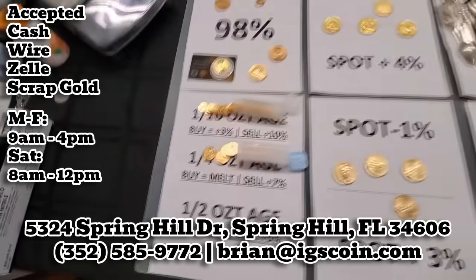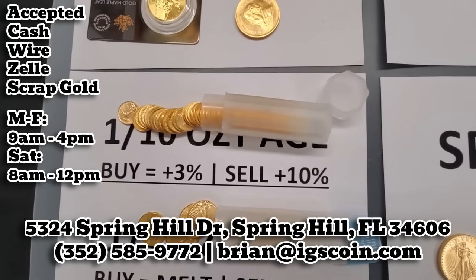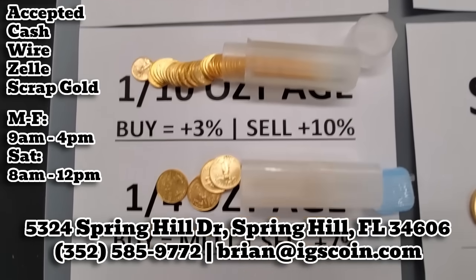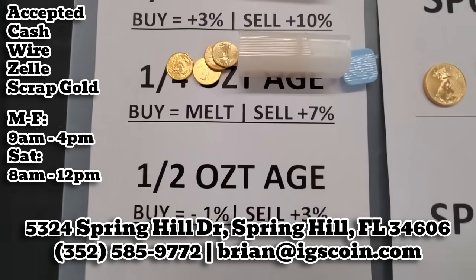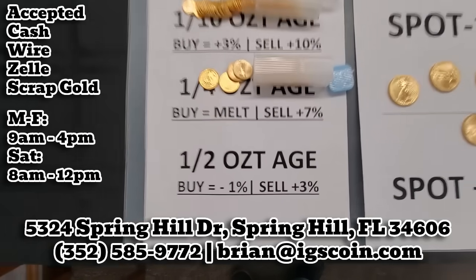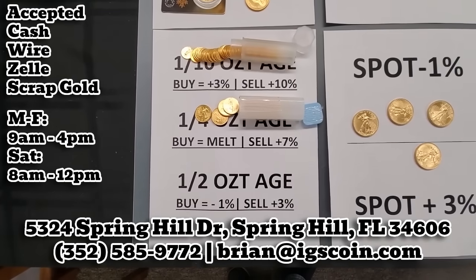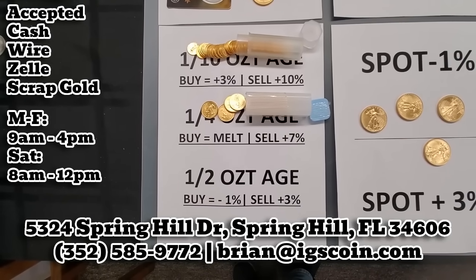Fractional gold Eagles. So 1/10 ounce gold Eagles, we're still buying at melt plus 3%, selling at melt plus 10%. Quarter ounce gold Eagles, we're buying at melt, selling at melt plus 7%. And half ounce gold Eagles, we are buying at melt minus a point and selling at plus 3. I am out of half ounce gold Eagles for the time being. We've got to dig some up and get them processed.